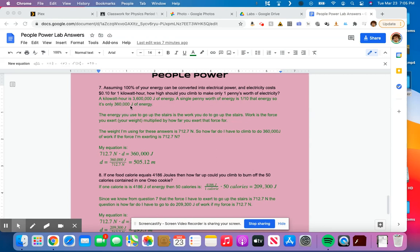So the question is ultimately asking, how high do you have to go to exert 360,000 joules of energy, or do 360,000 joules of work, same thing. So the energy that we're going to be going up climbing the stairs is the work it took you to climb up the stairs. So that's the amount of force for your weight. Now, again, for a 160-pound person, your weight in newtons is 712.7. Your weight is going to be probably something different. So how far would I have to go to do 360,000 joules of work?